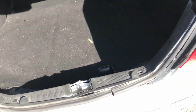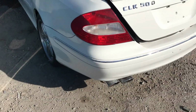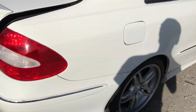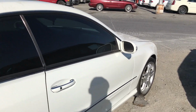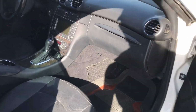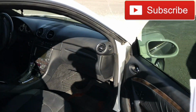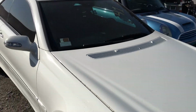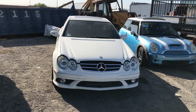Got some lights missing in the back right there. So I don't know where the damage was exactly. Okay, that trunk doesn't close, so I'm guessing the damage definitely had to be in the back. Trunk doesn't latch, but it does look like a really good looking car, man. This Mercedes is really clean. Let's take a quick inside look again. Really good looking car. Nothing that really stands out to me except for the trunk not closing, but maybe a decent looking car. We'll have to check it out.